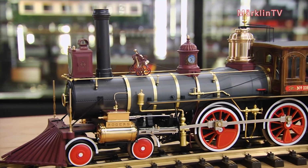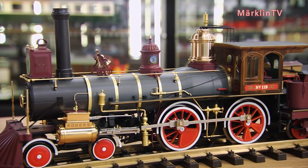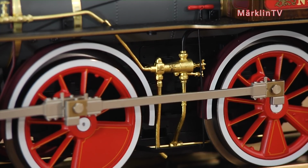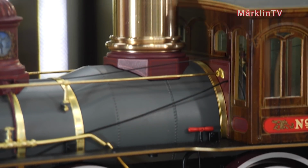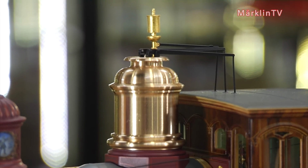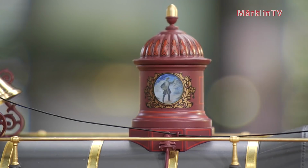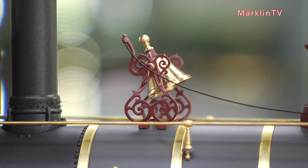High-efficiency motors are fitted inside each model's boiler. MFX DCC decoders provide extensive sound and light functions. The steam-operated whistle will of course be functioning as well. We can hardly take our eyes off these wonderful steam engines.